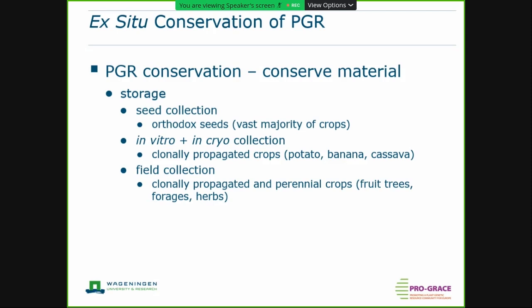Conserve the material. That's the second step after the sampling of the material. How? Storage. Seed collections. By far the best way of storing material. The cheapest. You dry the seed, you freeze it, and you forget about it, basically. Once in a while, you take a little sample to see whether it's still viable, and it can live on for 50 years. We do not know, perhaps 100 years, right? So that's cheap and effective.